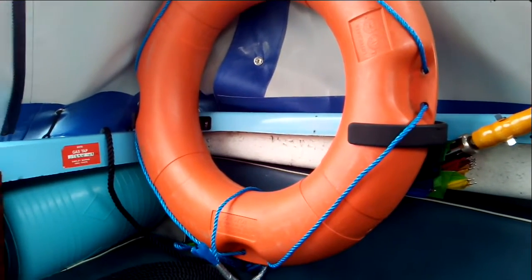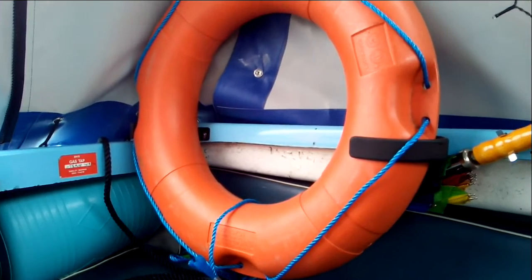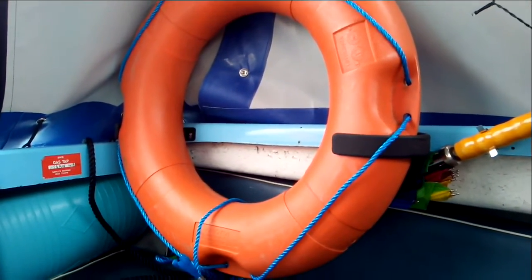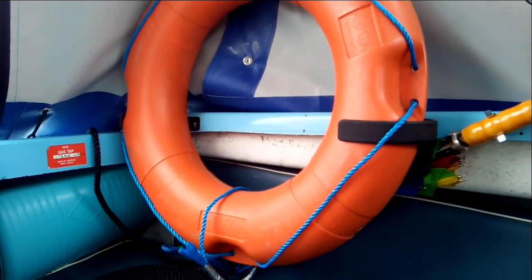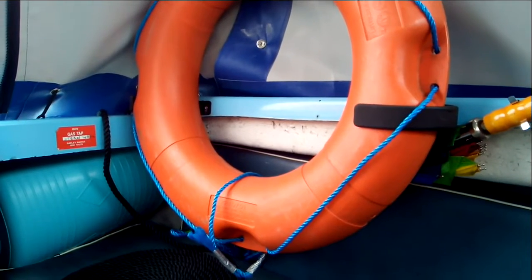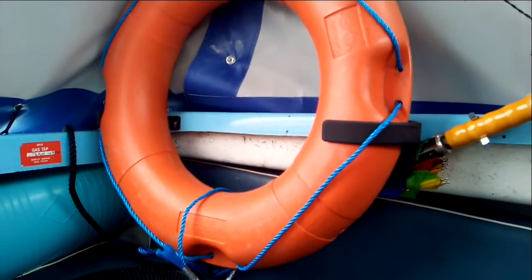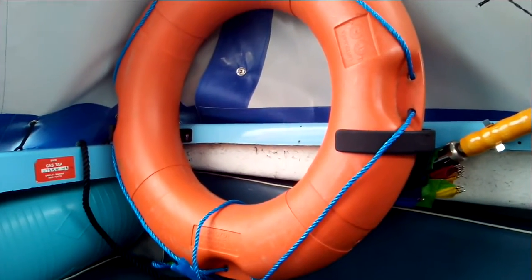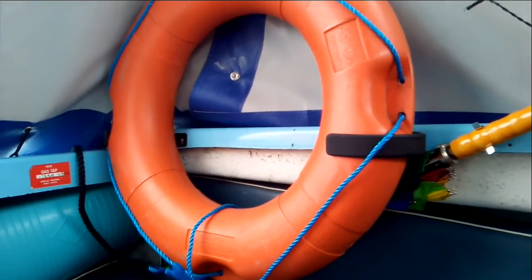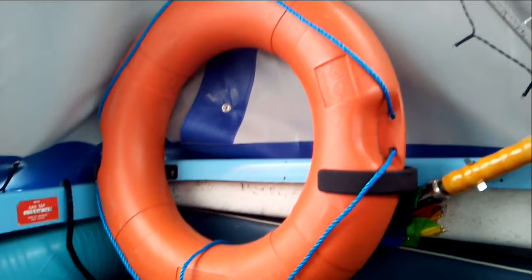One of the other things that we've done since coming back is move the life ring, which has always been a bit of an issue as to where to put it. It needs to be close at hand, but it also needs to be out the way. And when we had it on the boat with the hood down, it was on the back of the boat, which became a bit of a nuisance because it kind of blocked the access in and off the back of the boat.